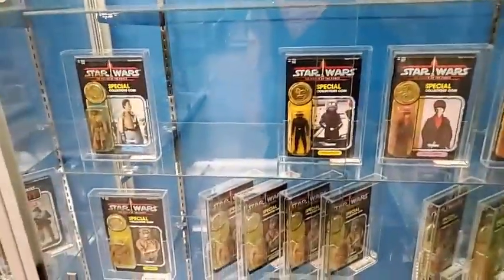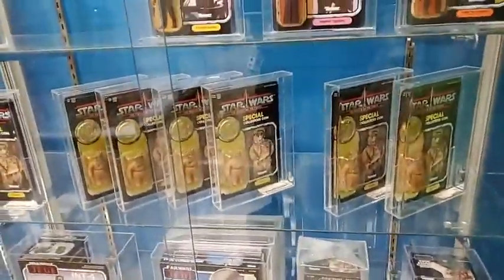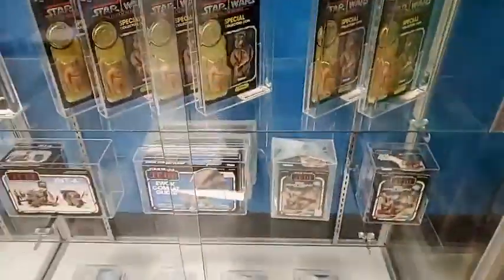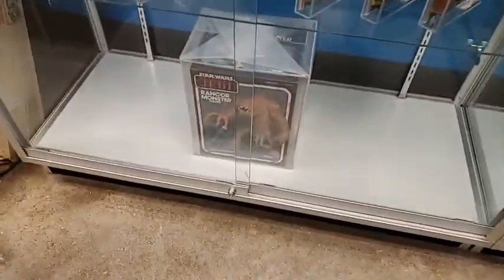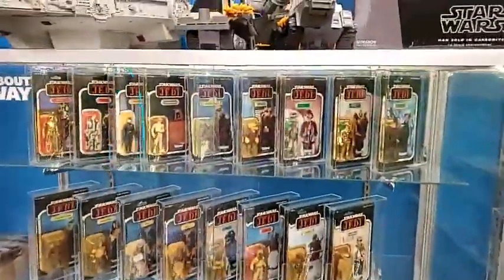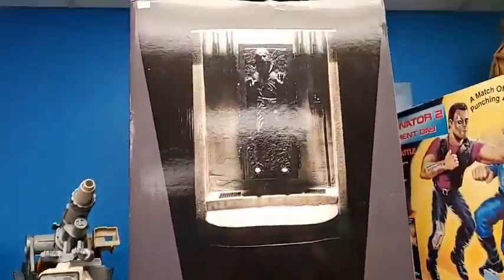Got some more Star Wars Power of the Force with the coin. More with the coin. Who is that? I can't read it from here. Alright, wait. Romba. Some Jedi boxed playset vehicles. Got a Rancor down here. Boxed Rancor. Never opened. Return of the Jedi carded. If we look up here, we got the Sideshow Han in Carbonite.